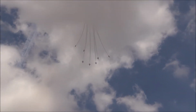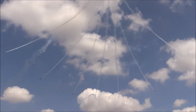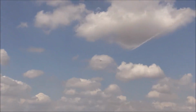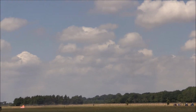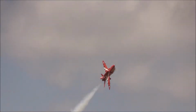Break, go, calls Red One, and they pull down from the vertical break. The white smoke on as the jets come out. As the white smoke comes off, look left and right again for the synchro pair, running in for the next of their opposition manoeuvres. They're about to barrel roll towards each other before crossing in front of us three times in a tight 6G circle in the Circus.